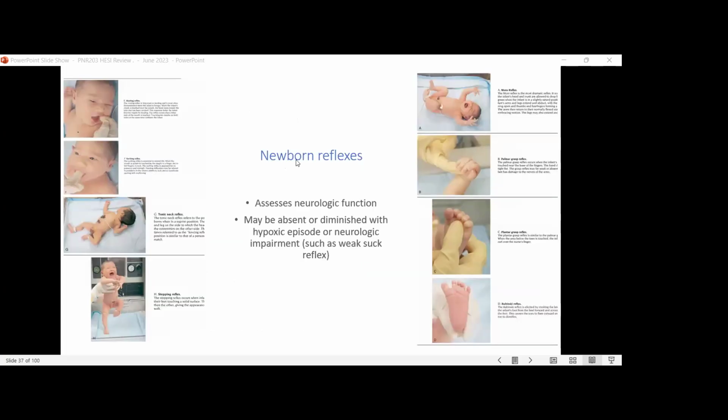Okay, so now we're going to move to newborn. Now you just kind of had all this in your lecture, right? So we have newborn reflexes. When you're looking at reflexes, you're looking at the neurological function of these babies. All right. So you want to make sure that they have a good suck, and a good gag reflex. Their eyes close. And you look for these different reflexes.